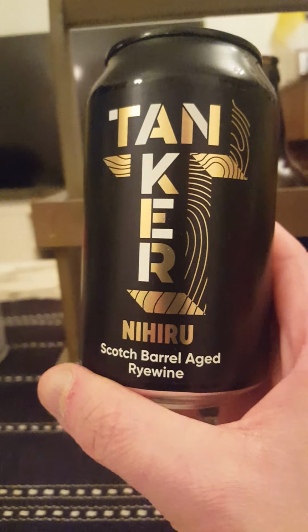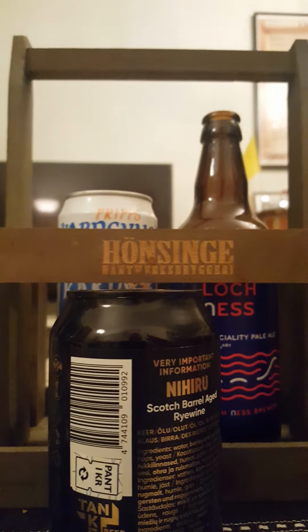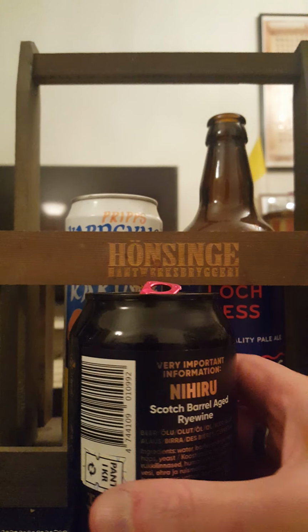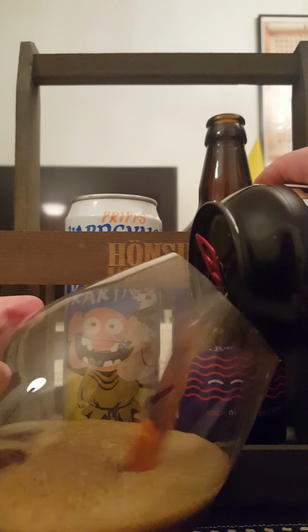And there you got the artwork. Pretty cool looking. Got a little bit of a red opener on this one. Let's give it a bash, see what we get. First timer, Tanker. Oh, good deal of carbonation, and this one is filled to the brim.